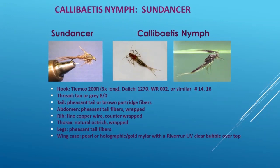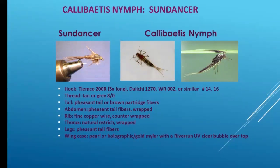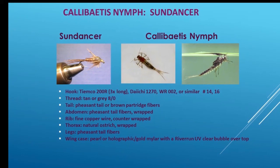Well, what I'm interested in is the picture on the right. And there you can see one that has just reached the surface and it's getting ready to hatch. But you can see right near the top of the nymph, near the head, there's a light area that's actually a little bubble. And that's something we want to imitate, because what we're trying to imitate is the nymph just as it's beginning to emerge in that particular stage.